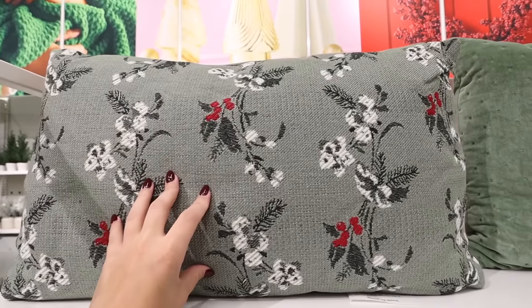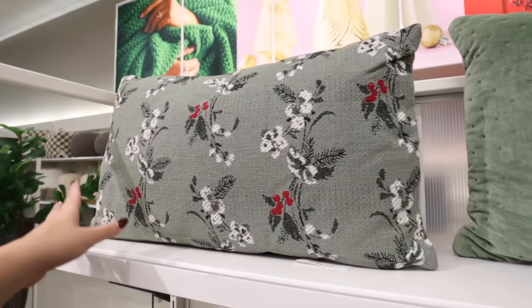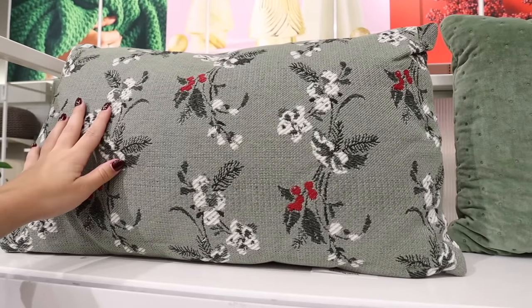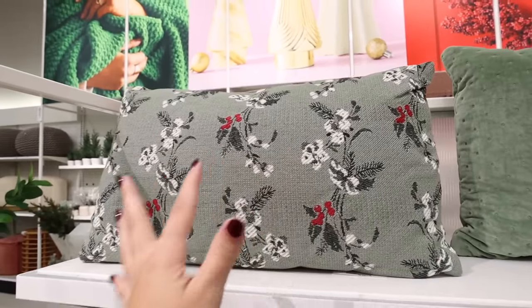A really great pillow, especially if you're trying to go for a more subtle look, is this one. It's like a green floral. I feel like you could use this one year round. I really, really love this one. It'd also be great for a bed. This one does have a removable cover, and it's a nice large lumbar shape.